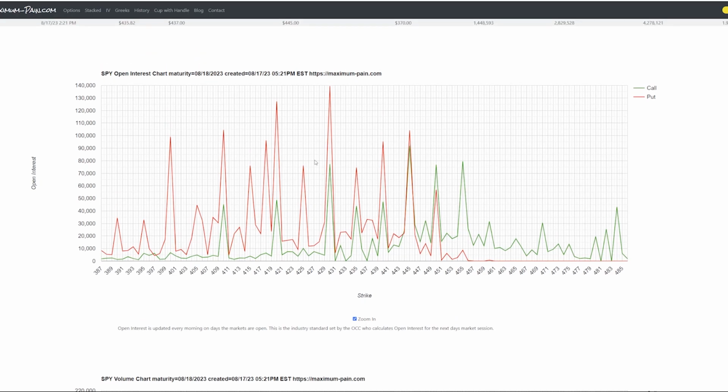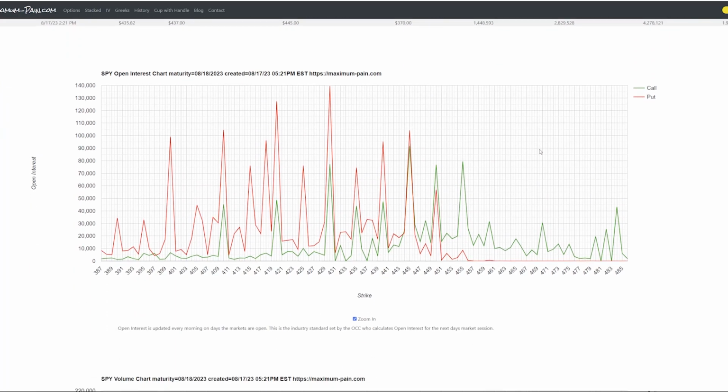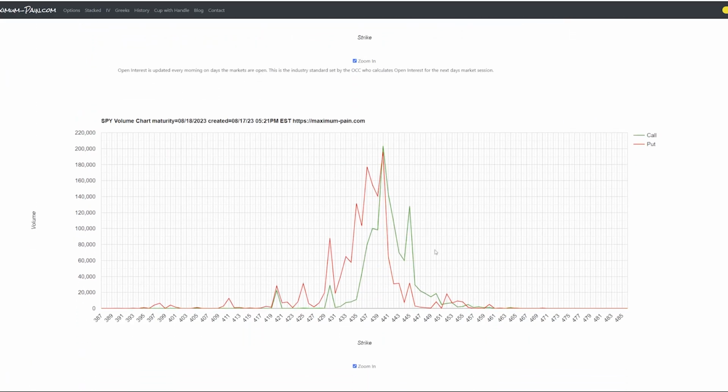But you can kind of see, just based off the open interest portion of this chart on MaximumPain.com, that there's a lot of put open interest. Not necessarily volume, but a lot of put open interest, to the point where the put call ratio for options expiring tomorrow was basically 2-to-1. I'm sorry, 1.4 million open interest on calls, 2.8 million on puts, total 4.27 million.